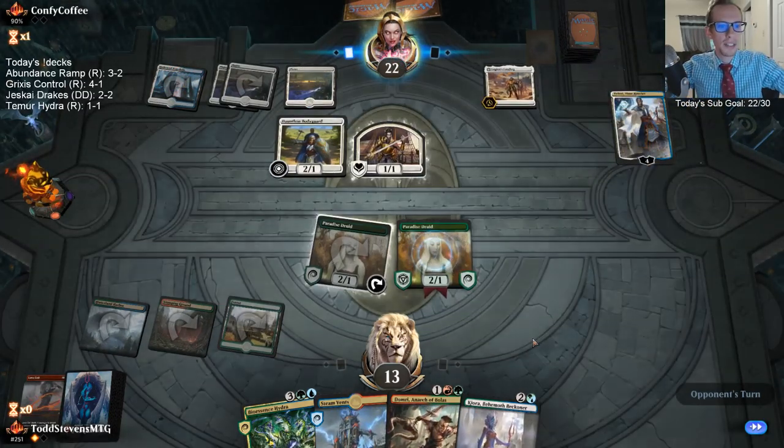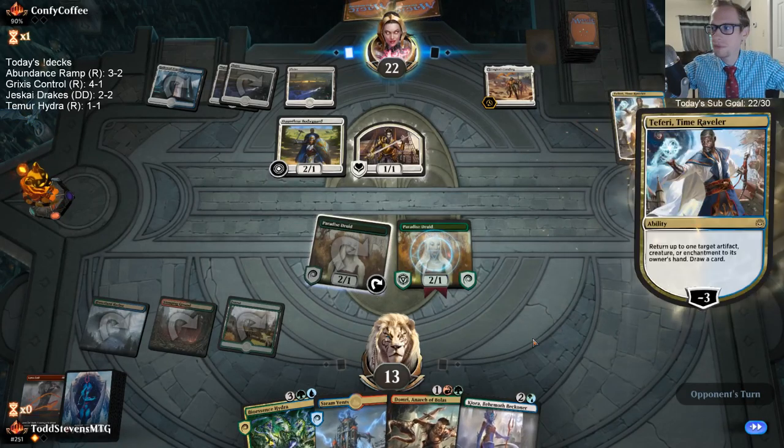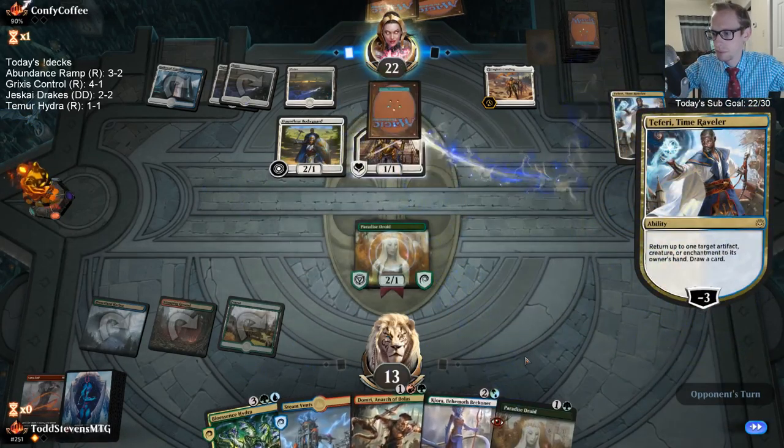Yeah, Chupacabra, Hostage Taker's Blood for Bones brew. I like it. That's more like it.